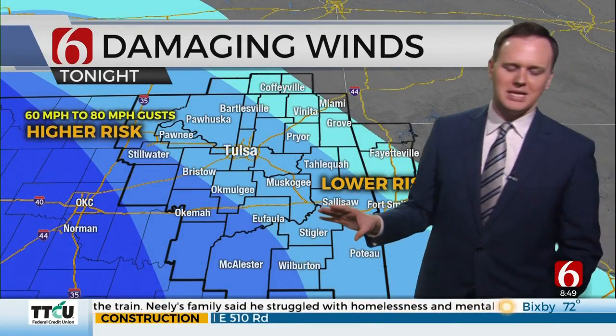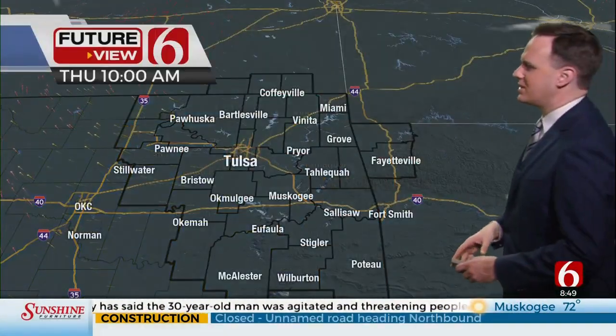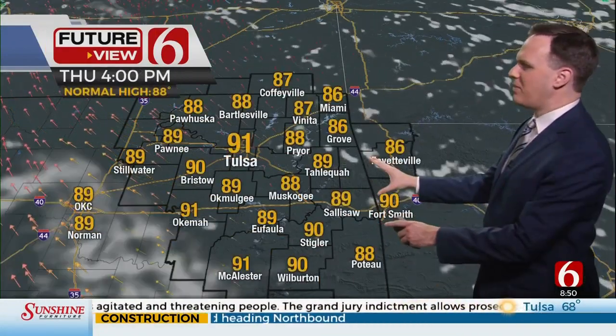But damaging wind threats are probably going to be the biggest issue for us in eastern Oklahoma tonight. It looks like those storms will likely continue to have a damaging wind risk through the night as they barrel through eastern Oklahoma. So that's really, I think, what we're going to be keeping a pretty close eye on for those late night hours. Now, here's how that all pans out on Future View.